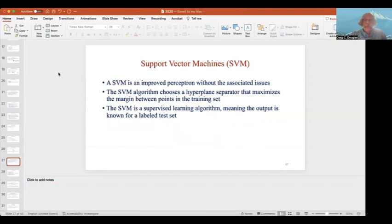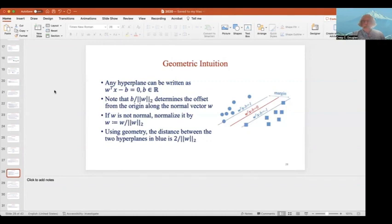All right, so support vector machines were developed to get around some of the problems perceptrons have. In particular, the SVM algorithm chooses a hyperplane separator that maximizes the margin between the points in the training set. So this is a supervised learning algorithm, meaning the output is known for some labeled test set. The idea is to get a separator, such as the red line in the picture on this slide, that maximizes the difference. So you want to compute a weight vector W and a value B in order to find the maximum margin, which is represented by the inner product of W and X minus B is 0.